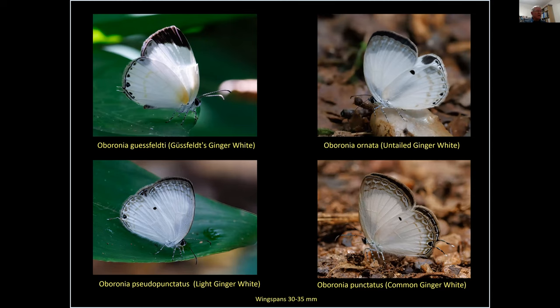And these are really delightful little butterflies. Very light and airy, and not at all uncommon. So there are four different species here. The one on the top left, whose felty eye is the only one with the darker colouring, the orange in here. Top right is the only one that doesn't have tails on the hind wing. So those two are easier to identify.